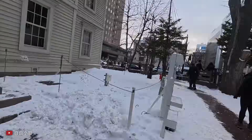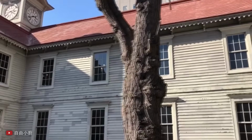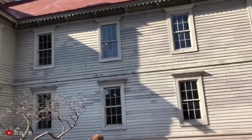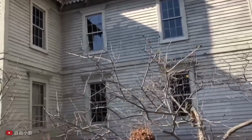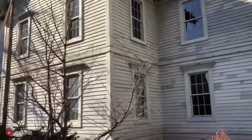the most historically and culturally significant clock towers in East Asia. It's known locally as Tokedai. This modest wooden structure has ticked away for more than 140 years and is among Japan's oldest surviving Western-style buildings. It was built in 1878 as part of the Sapporo Agricultural College, now Hokkaido University.